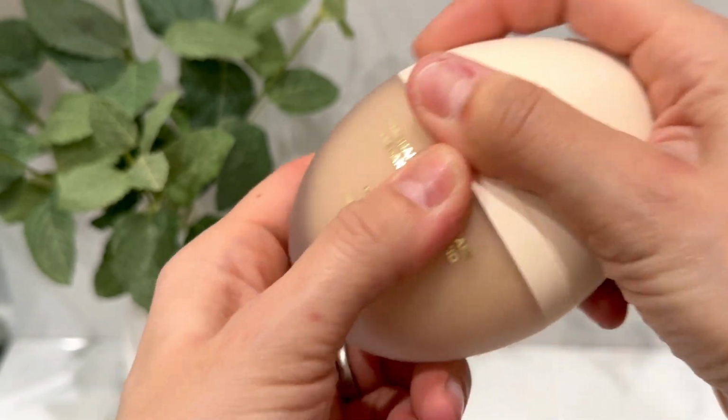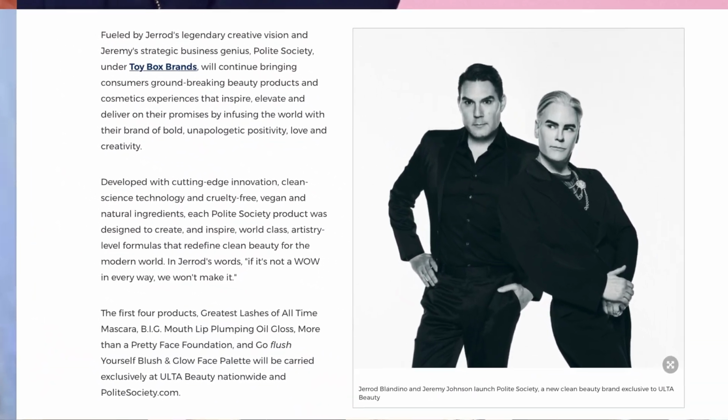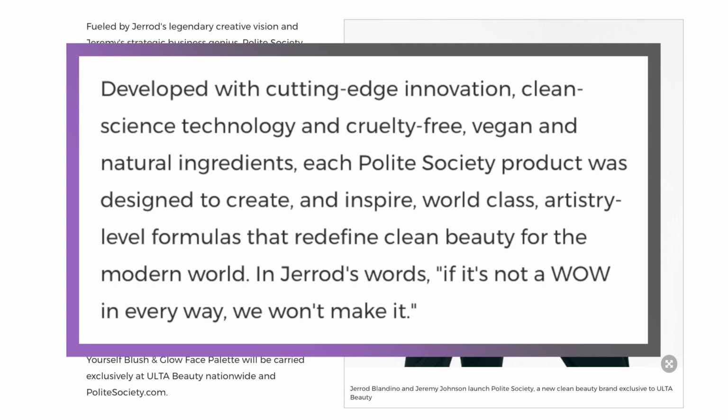If you guys don't know, Polite Society is created by Jared, who created Too Faced Cosmetics. He then, I want to say, sold it off, or I don't know how that worked, but anyway, he started his own company and left Too Faced, and he started it with his, I think, husband. And this is a clean beauty, I would say it's like a clean beauty version of Too Faced Cosmetics, because he's starting to develop the line little by little.